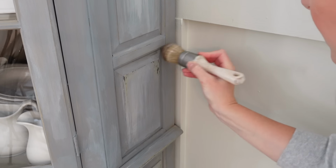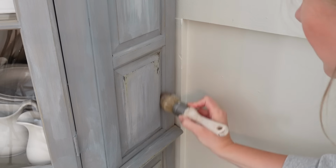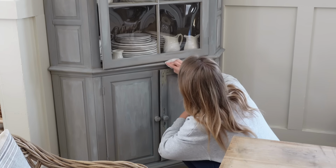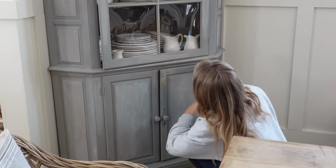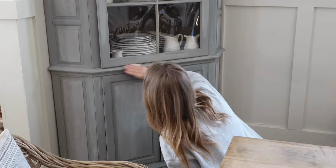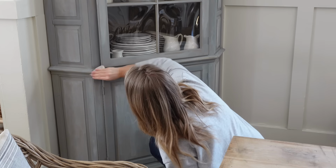But after that, I wanted to add some distressing. I didn't want to go crazy. I didn't want it to look super faux. And so I just focused on a few areas that I thought natural distressing might occur. So kind of in the corners of doors where you grab the handles.